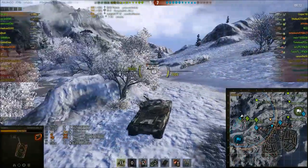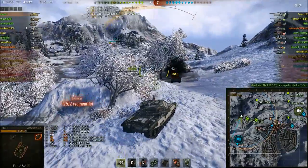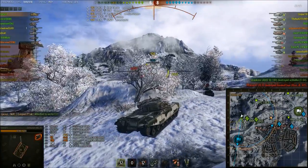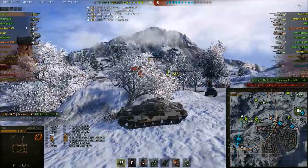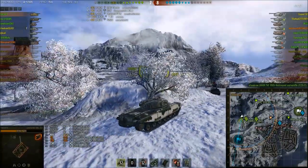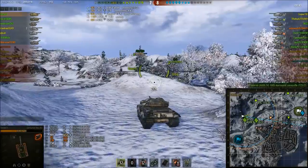So Tanza's trying to stay RT safe. And thankfully AMX 5100 takes out the T-54. This T-25-2 is hit again, so he was on low health. I think the blind shot may have gone in from Tanza. And the AMX 5100 takes him out. So our team are pulling it back. It's 7-8 in a 38%er.